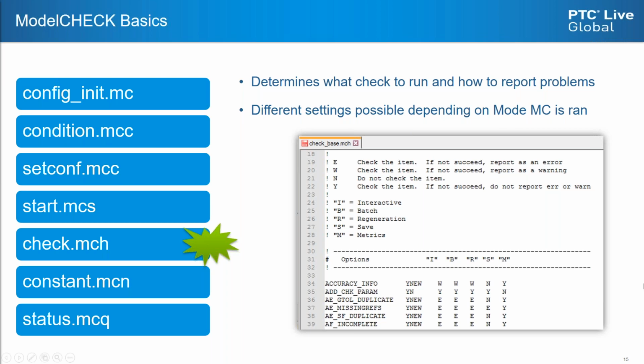In this check file, you also see that it has metrics. So here's where I would define if we want to track those different checks and provide metrics to a metrics server. We're not going to go into much detail about that today, but the main modes that we run here at Kennedy are interactive and regeneration. Currently, both modes are exactly the same, except for some regeneration-only checks that are only available inside a regeneration mode.